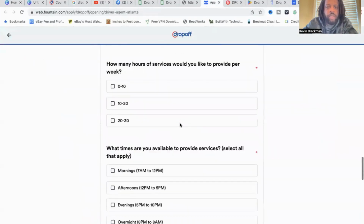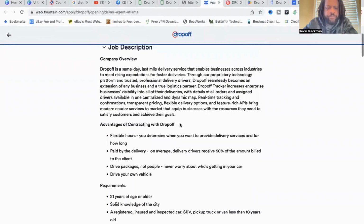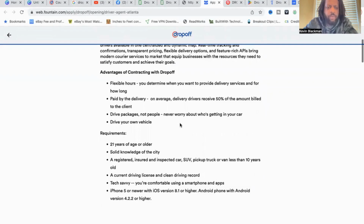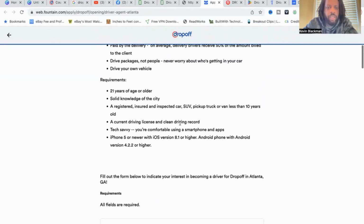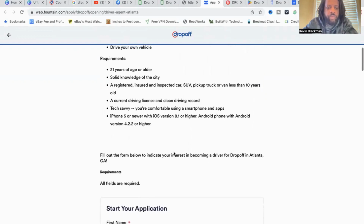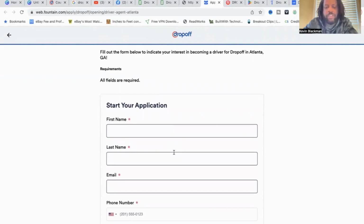So here is the drop-off application. Some of the things that they ask for. Want you to be flexible with your hours. Have to be 21 and up. Sorry about that if you are under 21. iPhone, kind of tech savvy. Now, this is low skill work. Everybody knows how to work a smartphone.